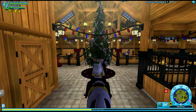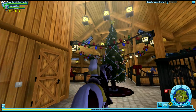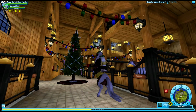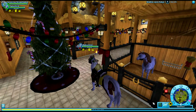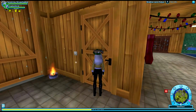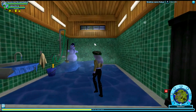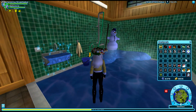As you can see, this humongous Christmas tree is really huge. I think it's really cool that every event, like Christmas or Halloween, they decorate the home stable. This tree is really big, and it even has a red carpet below it, which is really cute. One thing I was really shocked about is this blue icicle thing at the horse shower thingy-majee.